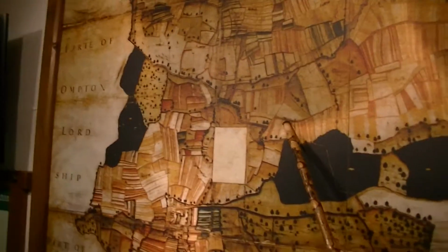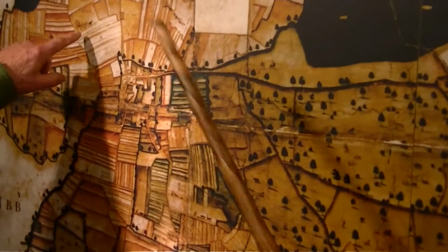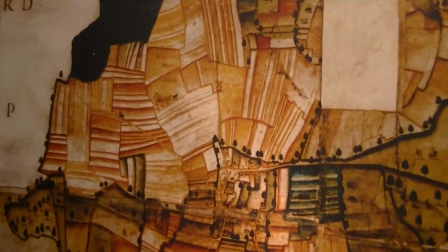The ploughing there. Here's a hay wagon. This might be where Moffrey is. There's women. It's in Moffrey, this one. What's Moffrey there? How do they spell that? I've no idea.